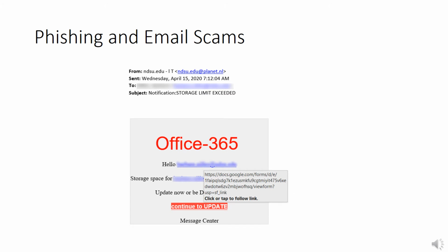The second message here looks a lot more official as it says your storage limit has been exceeded. Notice the from line. It says that it's from ndsu.edu-it. But as you take a closer look at it, you'll see that the email address is from ndsu.edu at planet.nl. Now, I'm not sure NDSU exists in the Netherlands, but that's not our email address. The URL link also, when you hover over it, goes to a Google form, which is unlikely that Google would be using or that Microsoft would be using for official business.